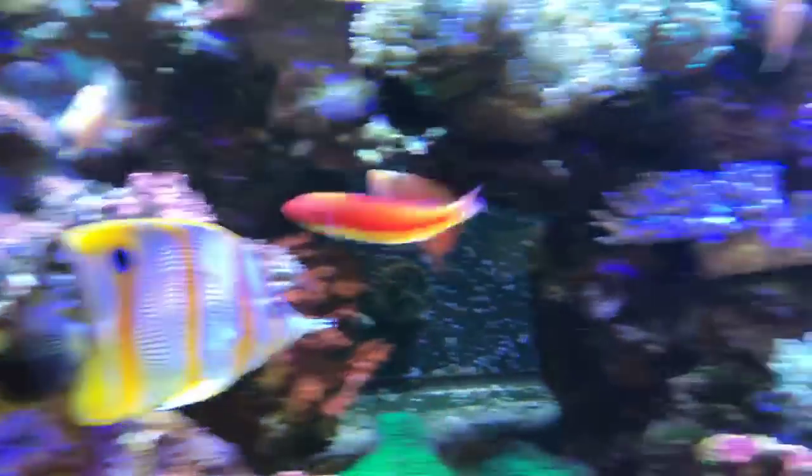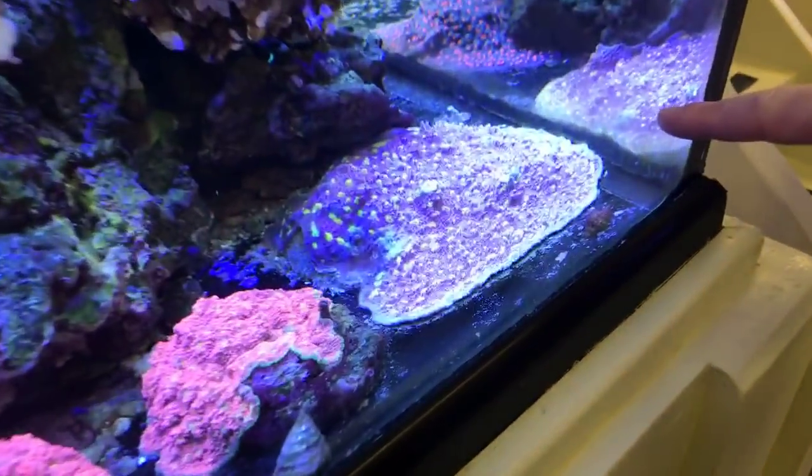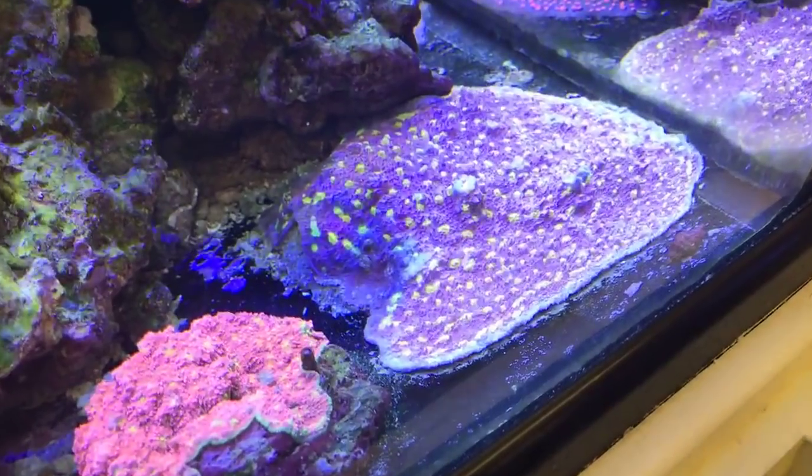Look at all these corals and crusty. I know. Got some great coral in here. Just living it, loving it.